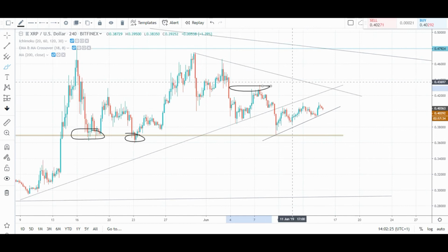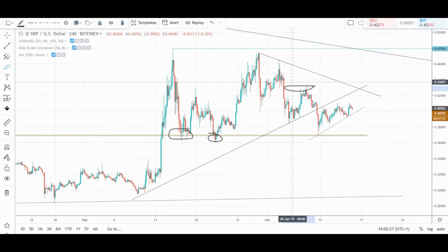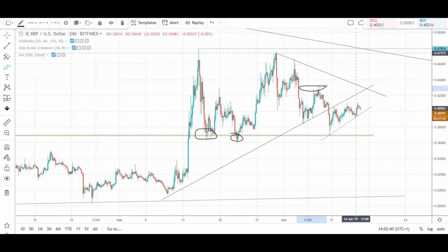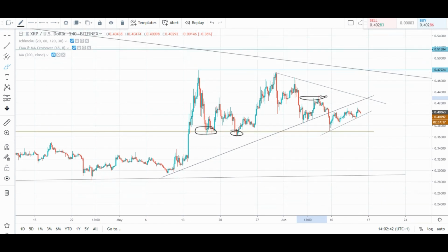But in my opinion, the price of XRP is very choppy. Since we broke above the 36 region on the 14th of May, we've kind of been traveling in this region here until we take out these upper wicks here and this double top that we've had here. We need to take them out and push higher to see 50 cents and above.